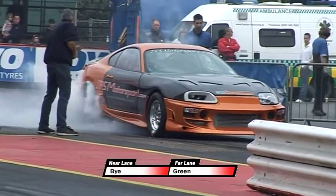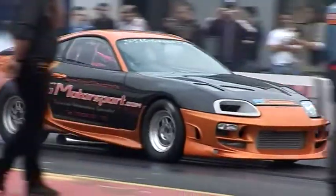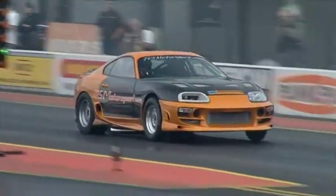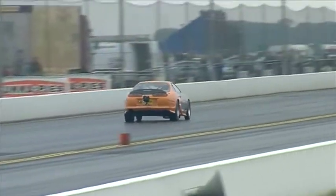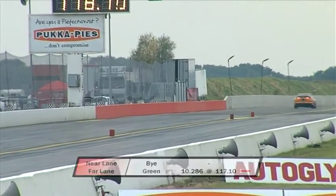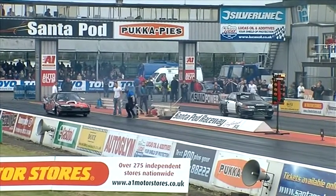the byes turning up all over the place. And Leon Green will be pleased to see this one. The car digging in perfectly. This is a textbook run for him. Or at least it was. A misfire or a slipped gear around about the eighth there. Hurt the ET, but it was irrelevant. He's automatically through. Well, Mosley faces off against Whittaker.